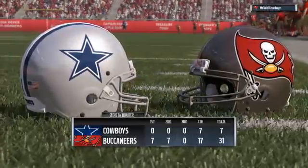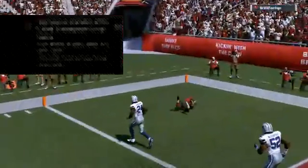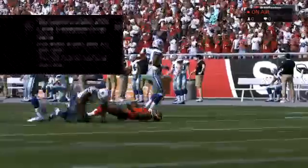So for the Buccaneers, the win gets them to 5-9 now on the year. And they will hit the road next week for a date with the New Orleans Saints. Meanwhile, they'll drop to 10-4 on the year. And they'll look to regroup next week as they head to MetLife, the New York Giants.